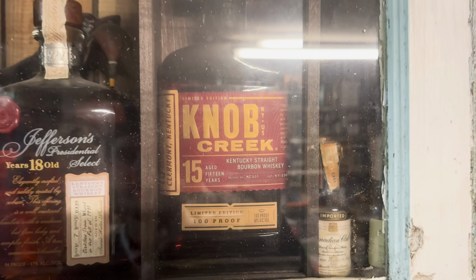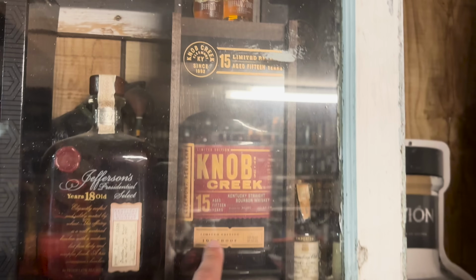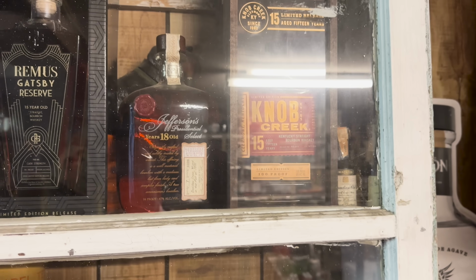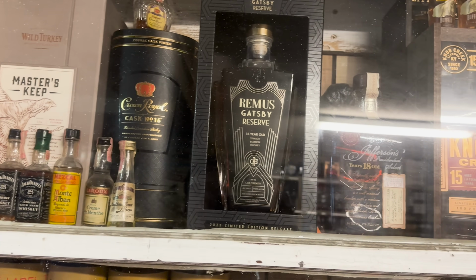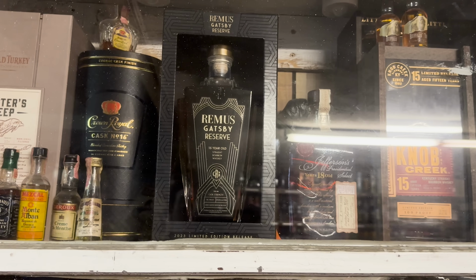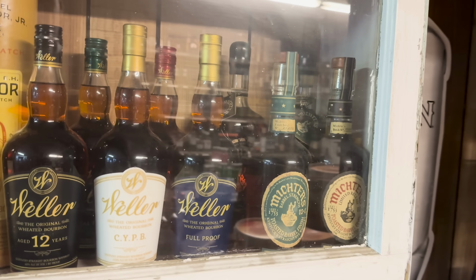This Knob Creek 15 right here is outstanding. I got to try it the other day. I've had the 18, I haven't had the 15. That is an old 15 year. Yeah, the first one. Oh man, that was so good the other day. How do they justify that price? I don't even know what the price is on that. Our price is over $180. That's almost $200. Really? So we'd have to charge like $50. How do they justify that?